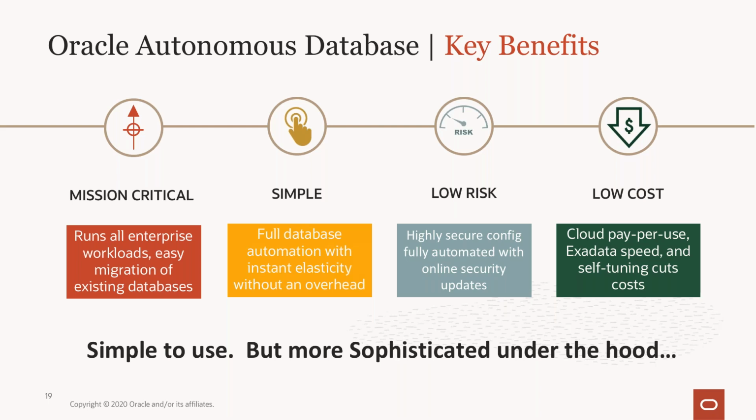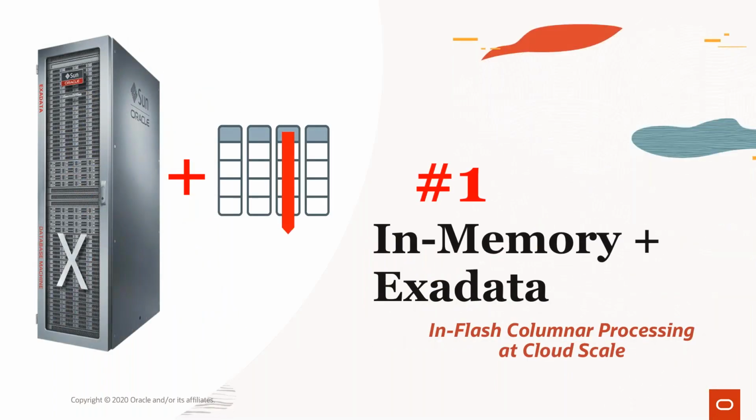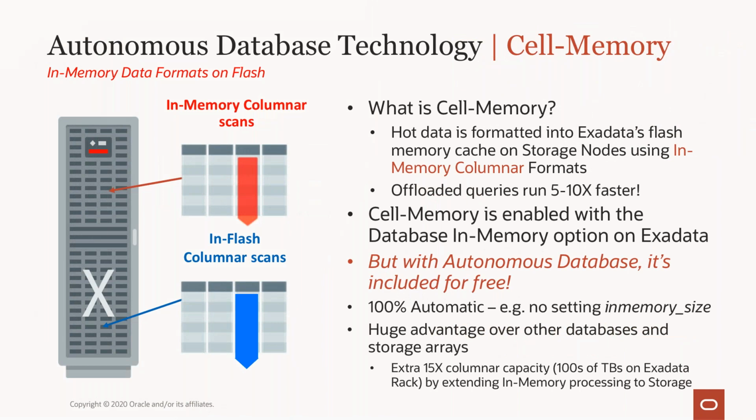Now we're going to transition over to these top 5 Oracle Autonomous Database technologies. This, by the way, is in no particular order. I just went through them all here. So let's begin. Number 1 is in-memory plus Exadata. The sub-bullet there is in-flash columnar processing at cloud scale. So let's get to this.